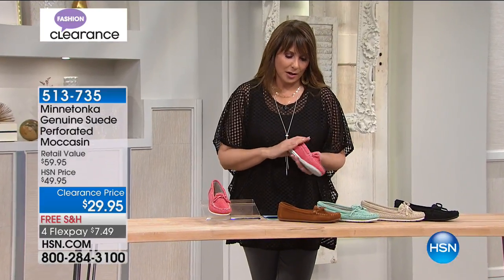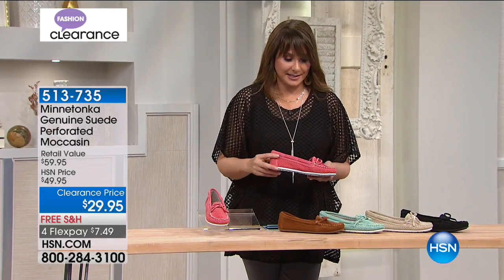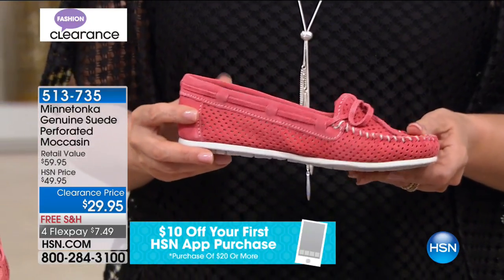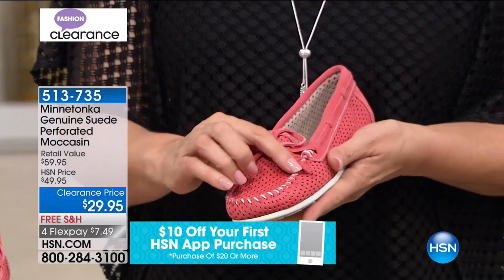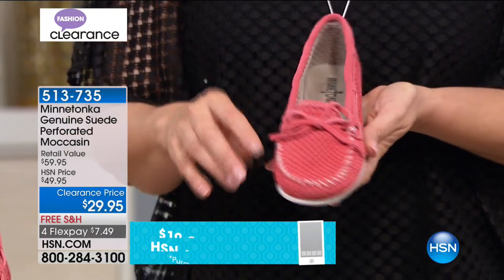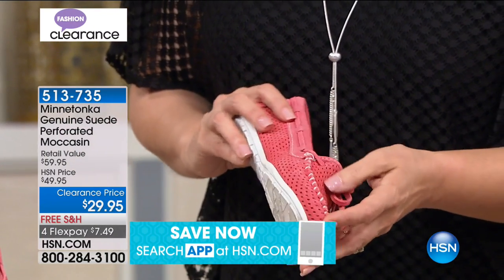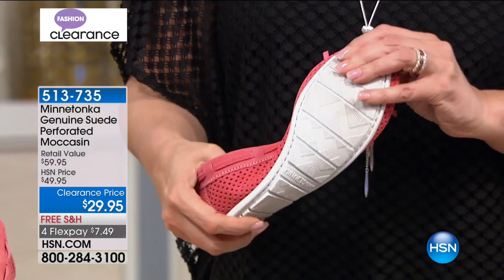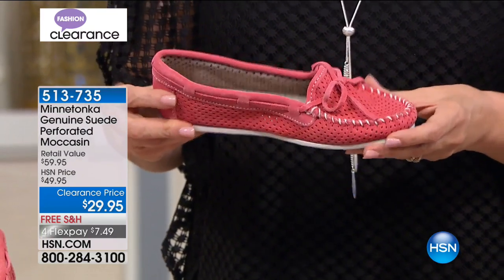So this is that coral color. We've had a lot of really beautiful things in this hour in coral, or last hour too. This is a genuine leather upper. You can see the whip stitch design going all the way around here, which Minnetonka is known for, that specialty stitching. An outer sole that will allow you to wear something that's as comfortable as your slipper anywhere and everywhere.